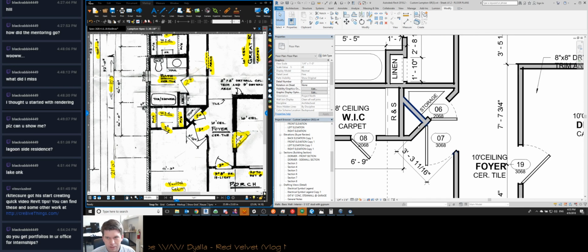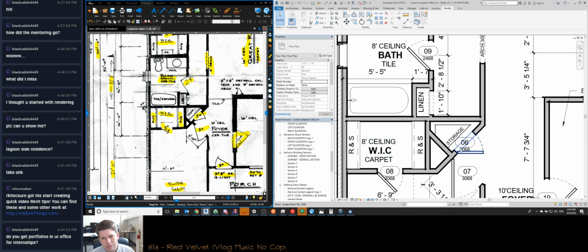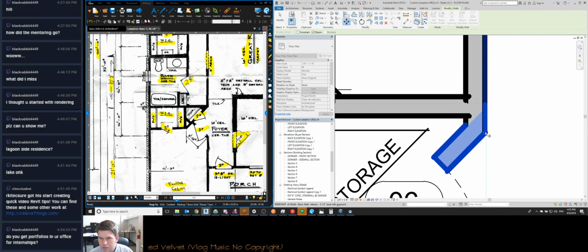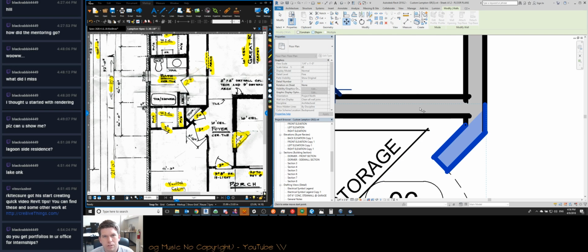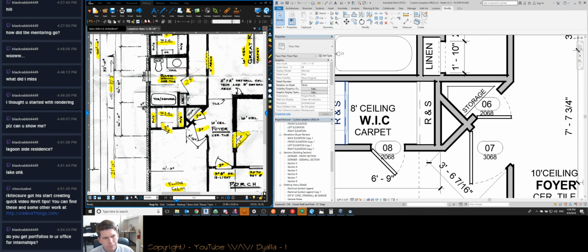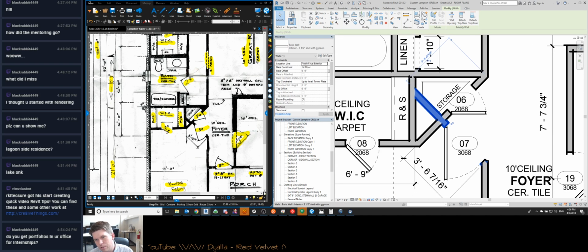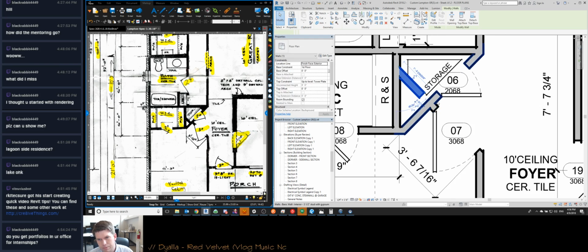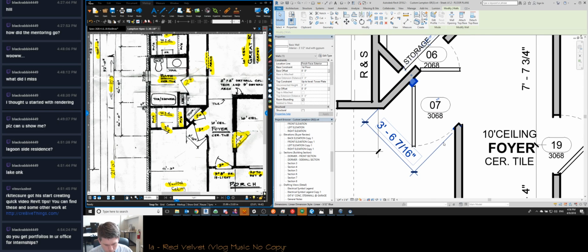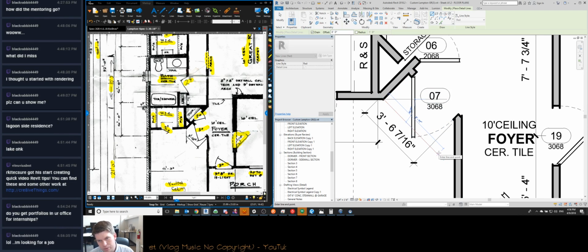So this, I think, man, this is kind of weird. I don't think the math works on this. Let's try that again, this time without disjoining anything. See, I guess that's really close. And the problem with this is that this wall is not supposed to be joined with that one. This is separate. Alright, let's try this. Let's go 3'10".